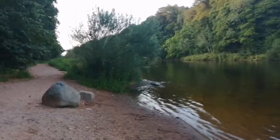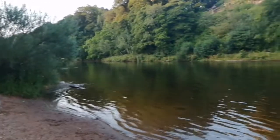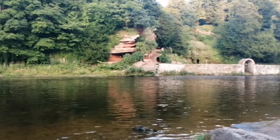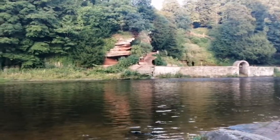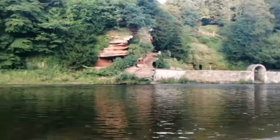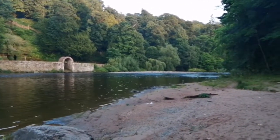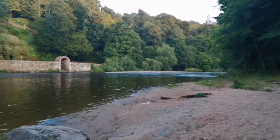Now, I've never been to these caves before, so I don't know what to expect. Hopefully there's no one there, so I can have a look around. I think that's part of some caves over there, as there are like bars on the windows or something. But it is quite tranquil out here. Spend a good day in the sun.